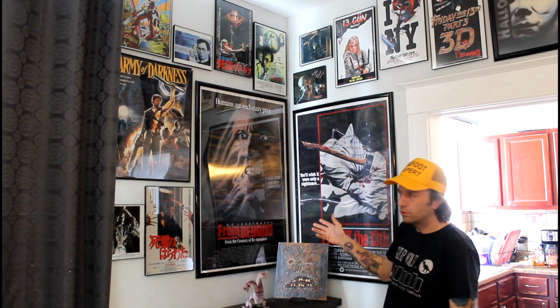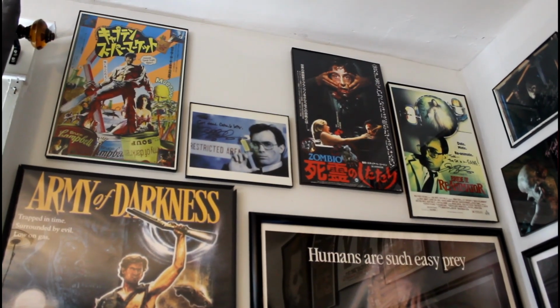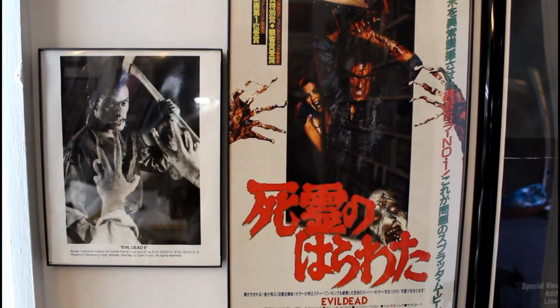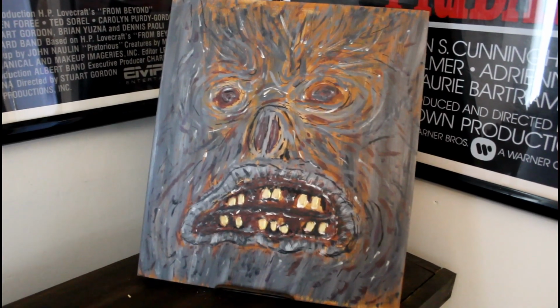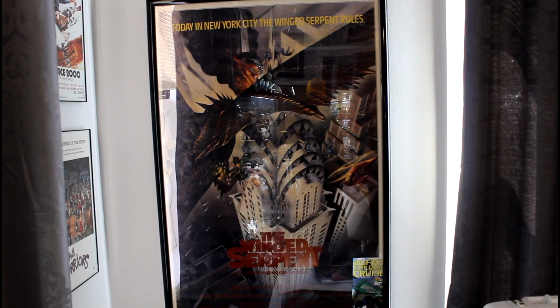Over here I got some posters, a few autographs. The Evil Dead 2 is from the original Evil Dead 2 press kit, which I do have a collection of. Maybe I'll make a video showing off those. This is a piece of board that was painted to look like the Necronomicon. A buddy of mine did that for me.